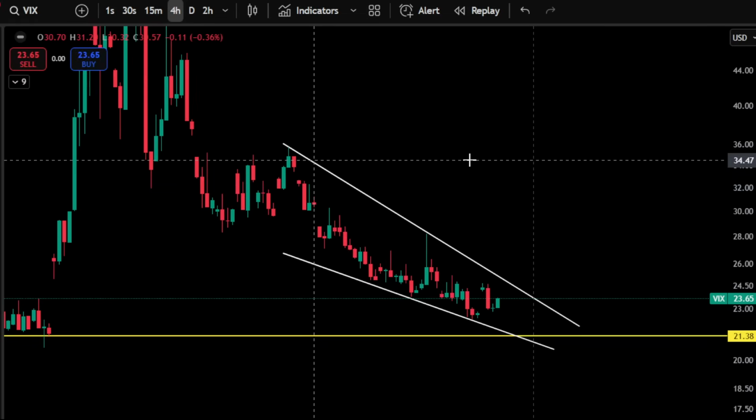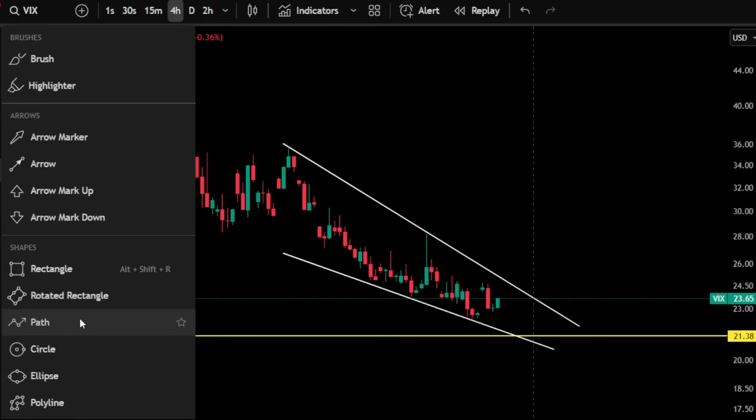And so the question is, well, is this dump this afternoon that we saw the dump of all dumps? Is this what I've been talking about? Is this the part where we head to new lows or make a double bottom? And I don't think we're quite there yet.